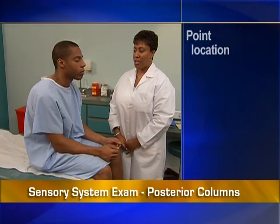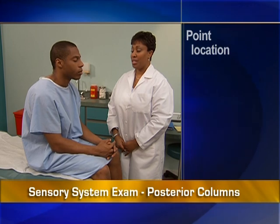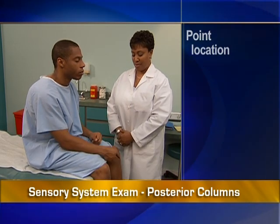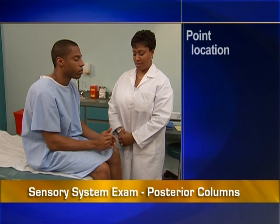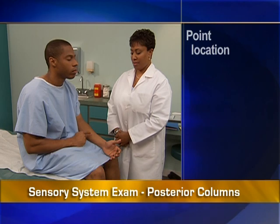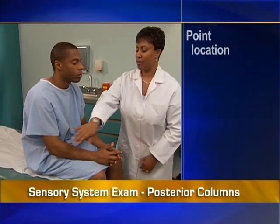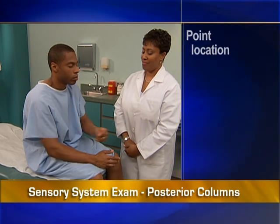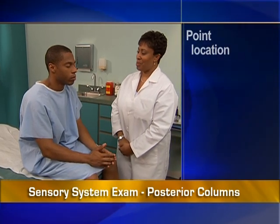Finally, test point location. Now I'm going to touch parts of your body, and then I need you to touch the same spot I just touched. Tell the person to touch where you touch. Okay. Then touch his skin and withdraw the stimulus promptly. He should be able to point to the touched location accurately. Good. You can open your eyes now.